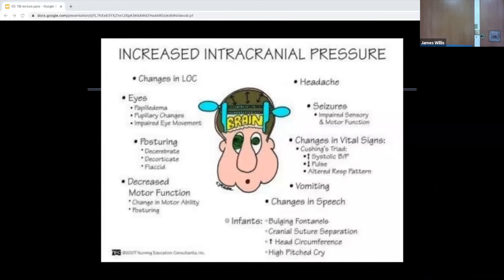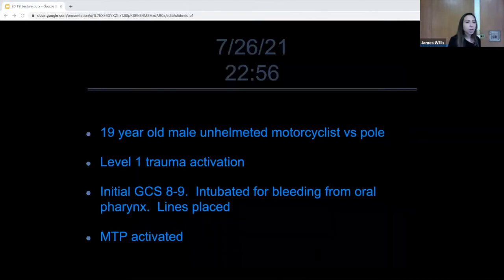So any changes in level of consciousness, any headache, especially if it's morning headache or worse laying down. Decreased motor functioning, and then things that start getting scarier, your seizures, your Cushing response, vomiting. If you do any PED, if they have a bulging fontanelle, if they have what's called sunsetting eyes, where their eyes basically look like they're being forced downwards, or if they have bulging scalp veins, that's usually a pretty high cause for concern.